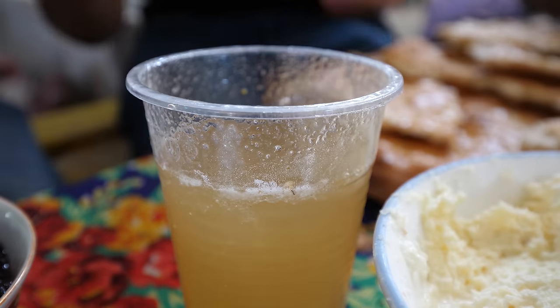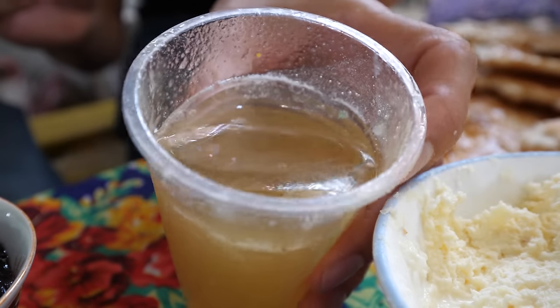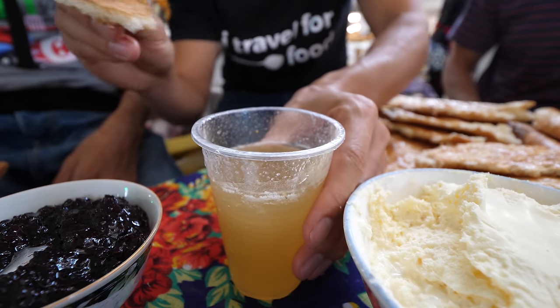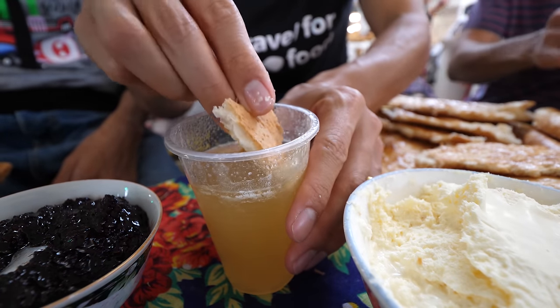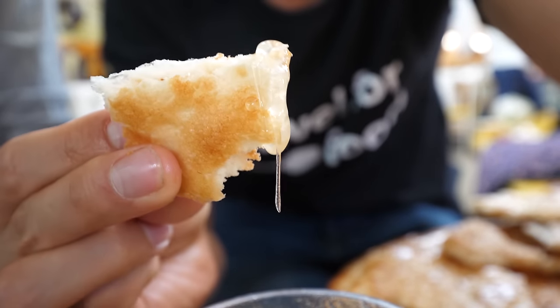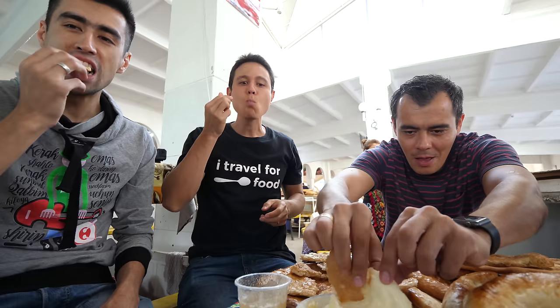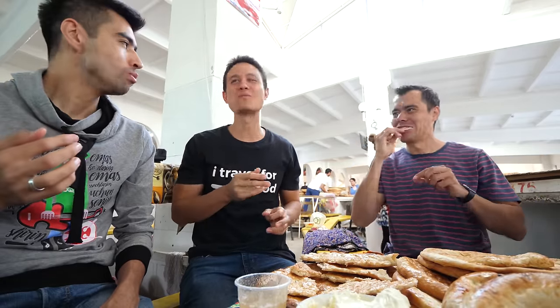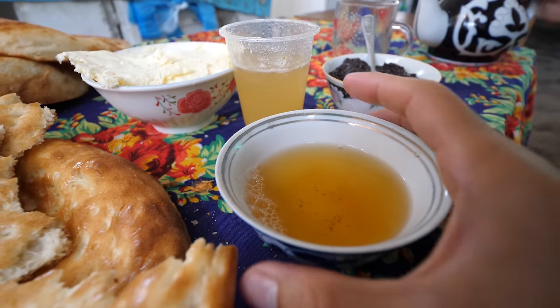It's sweeter. What's unique about this honey is that it is bees that have eaten the pollen from the cotton and then made honey out of it. So it's cotton honey. And cotton is a very important crop in Uzbekistan. It's the greatest type of sweetness, honey. Really, really sweet, really condensed, really floral.